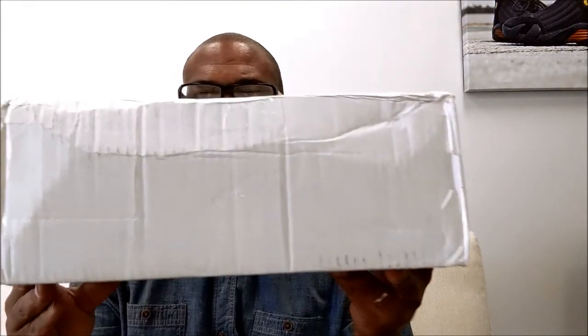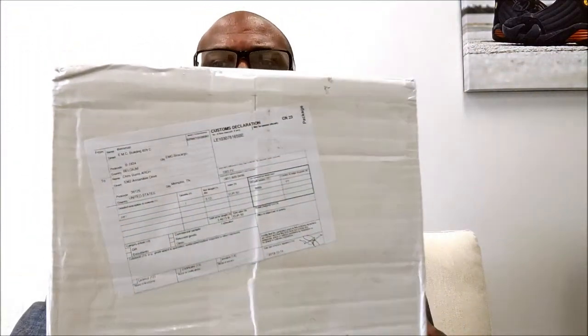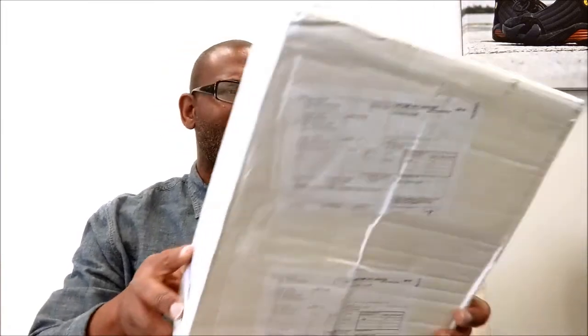So this is the box as it ships from Portugal, right? So it comes in through Belgium. I'm going to move that up. I guess I won't move it all the way up because my address is on it. But you have your declaration and your shipping that sends it the rest of the way. I think it came by... was it the post office? I think it was the post office.